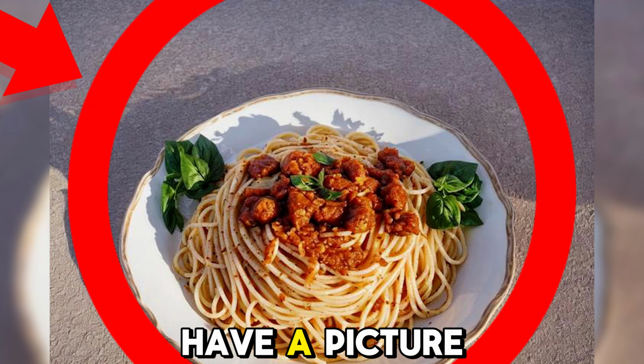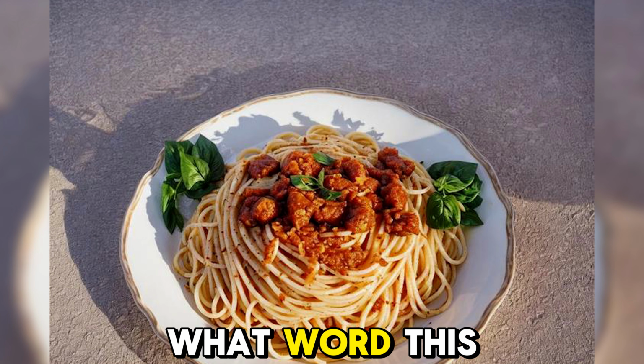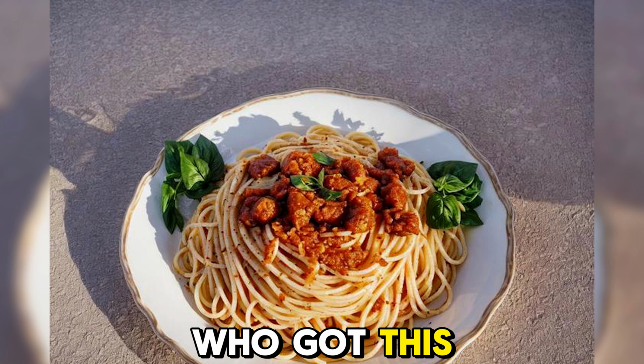Alright, you guys, I have a picture of some food, and this food looks super tasty, but can you comment down below what word this food is? Alright, so it actually says pasta. Who got this correct? Let me know.